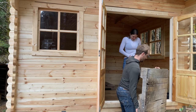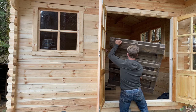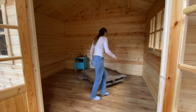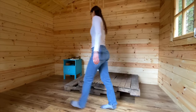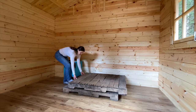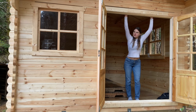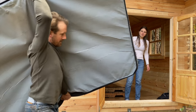Pass it to you. Looks really cool, babe. Does it? Yeah, so cozy. You mean to bring the mattress over? Yeah, it's just right there. What's this quilt on here? It's just protecting it from the yurt. Right, sorry.